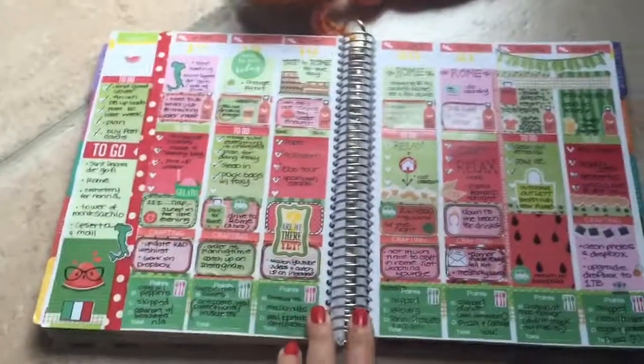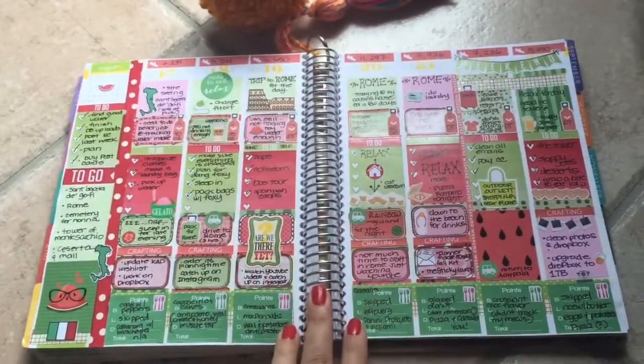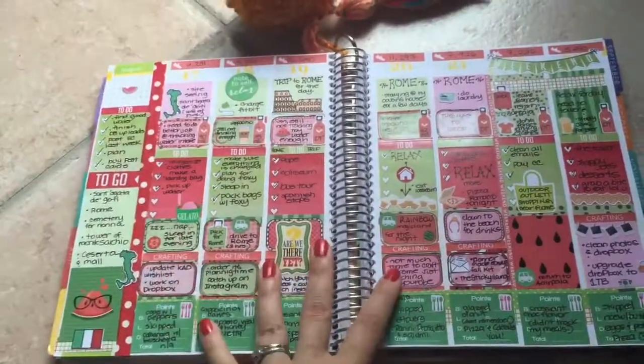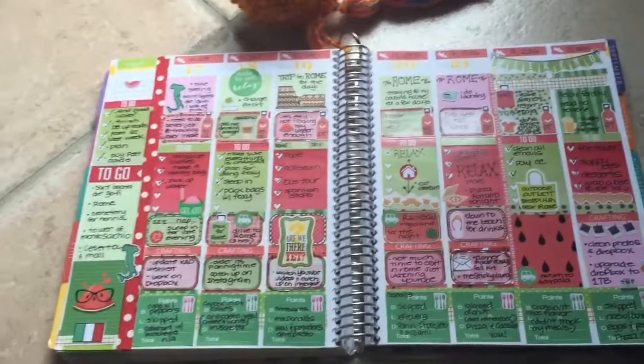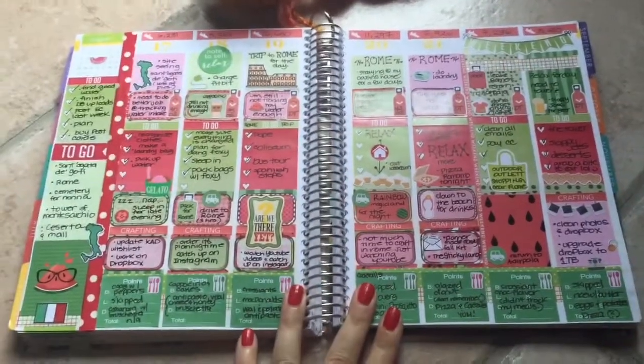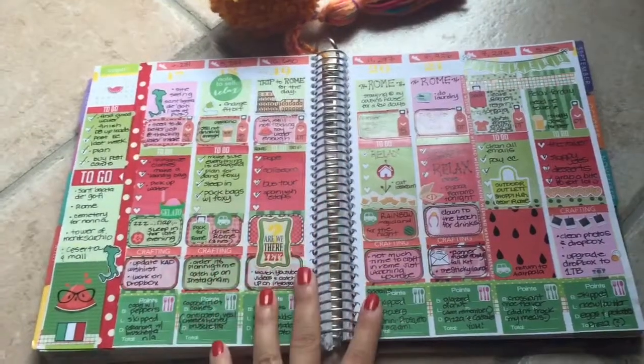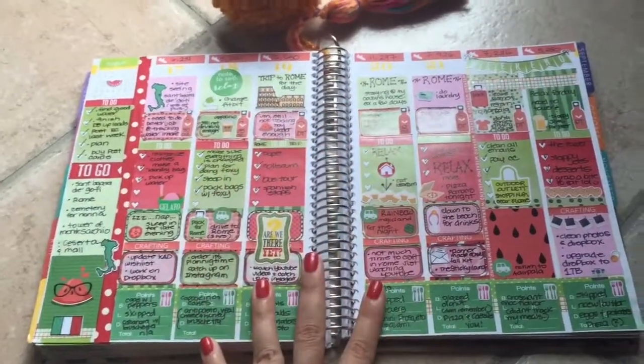Now guys, I have been having a little bit of a struggle with my Erin Condren here while I'm in Europe. It's just not giving me what I want. I wish I could be writing lists in here and all kinds of different things and keeping track of my bills from at home because I've been paying them online here and all kinds of different things, and I'm struggling.